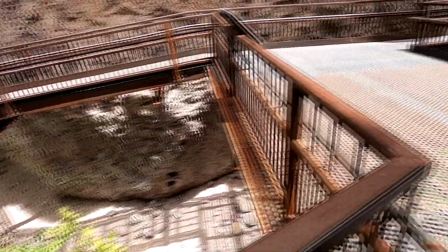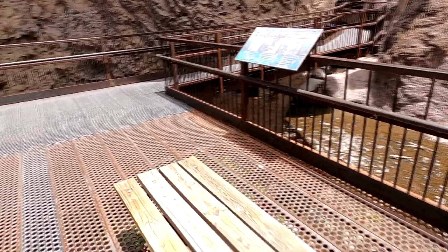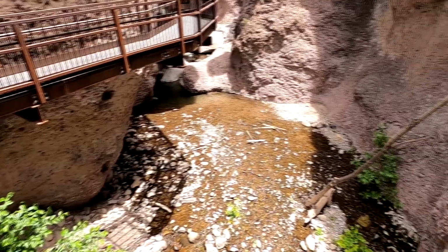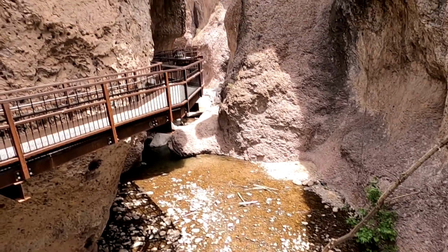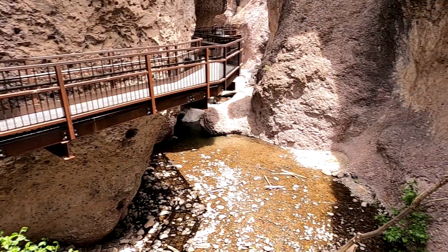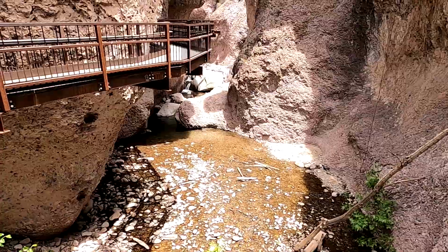We're at a junction here where there's a bench, and it's a larger area where people can kind of congregate. But yeah, the creek keeps going up. Looks like it gets really narrow. We're going into the narrows. There's got to be a waterfall down there. You can see it. Look at how pretty that is.